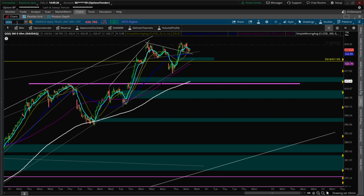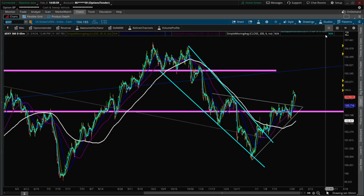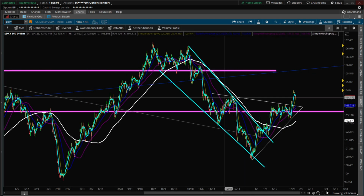Somebody had asked to talk about the dollar. So this is important because the dollar and rates are starting to break out. So we'll end this with the dollar and the rates. All right, sorry about that. I put in the wrong symbol there. It's the dollar Dixie, DXY.